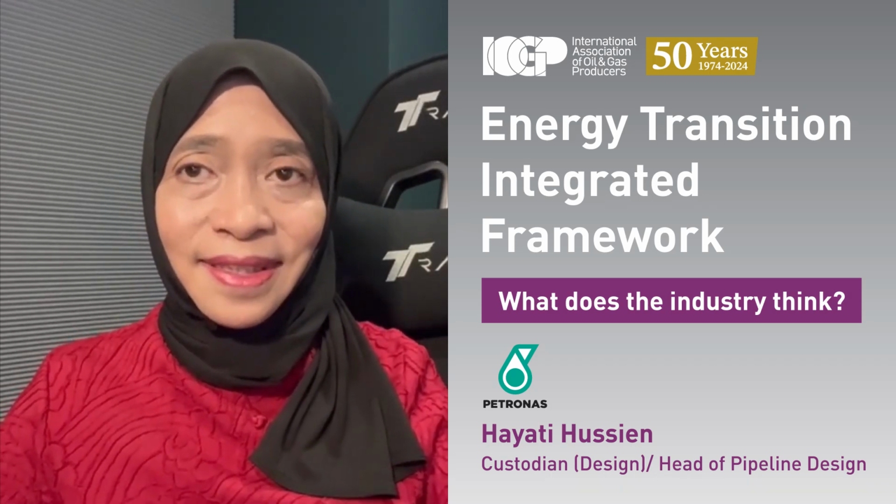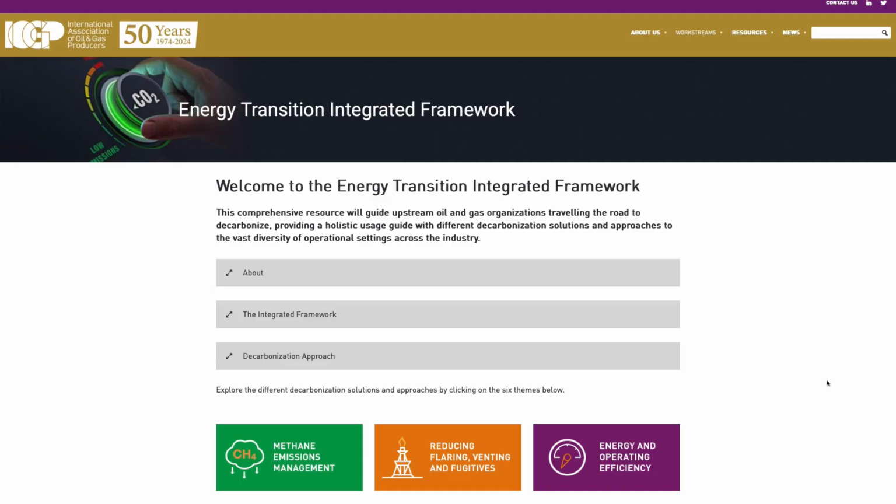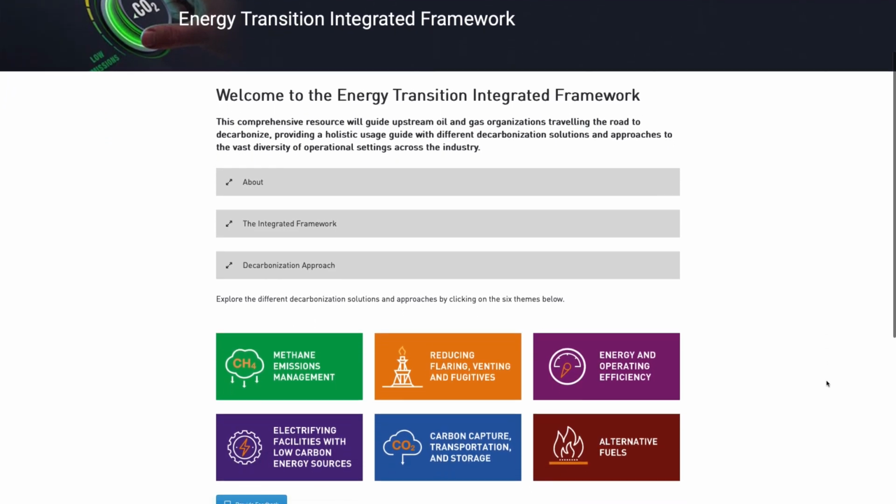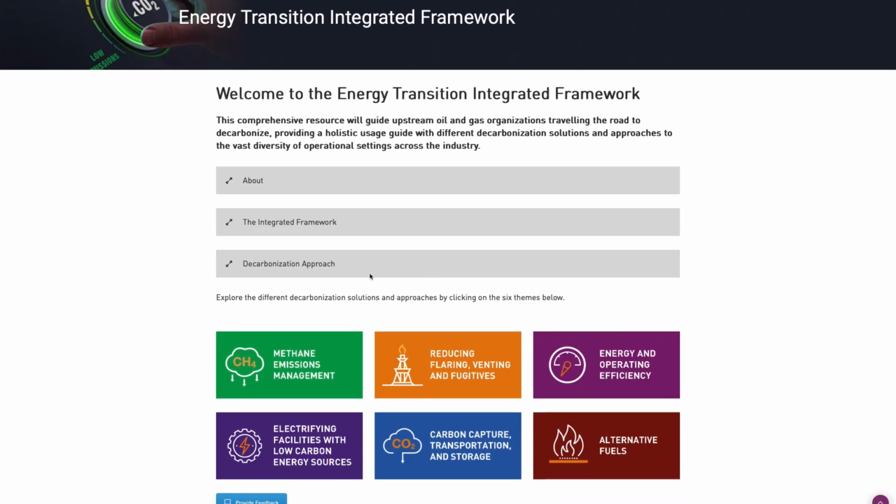The IOGP Energy Transition Integrated Framework Platform is very useful for organization members to gain more insight about reducing emissions of existing operations. That includes maximizing operational efficiency, flare reduction, and reducing methane emissions.